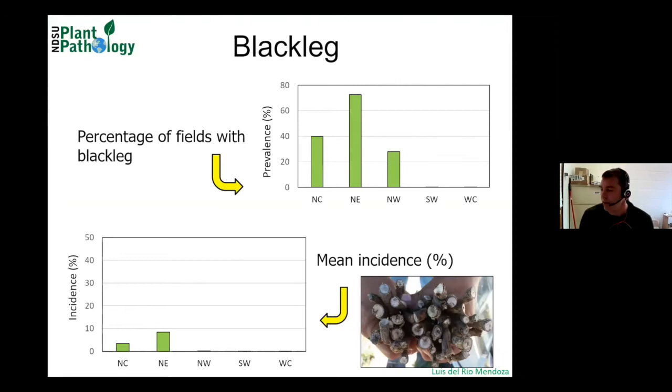The image here in the corner of the screen was taken from Luis Del Rio Mendoza, the canola pathologist. And each one of those plants has some level of blackleg in it. You can see the blackening inside the stem.